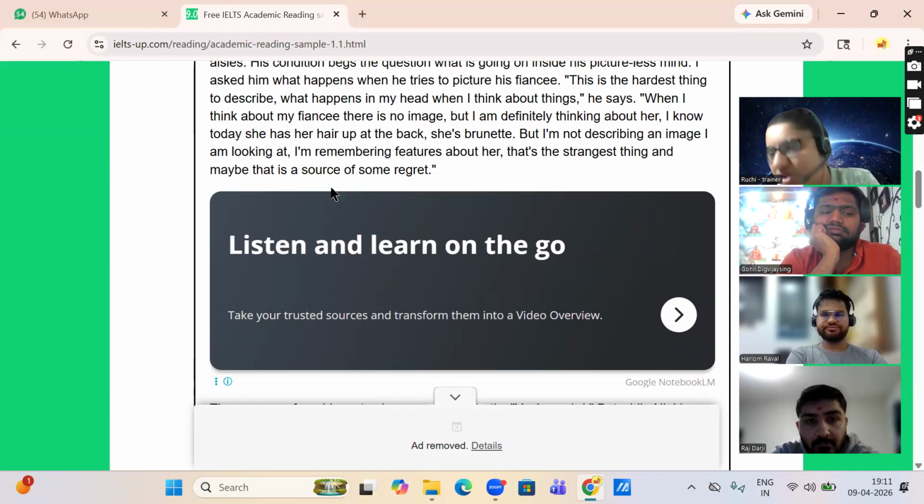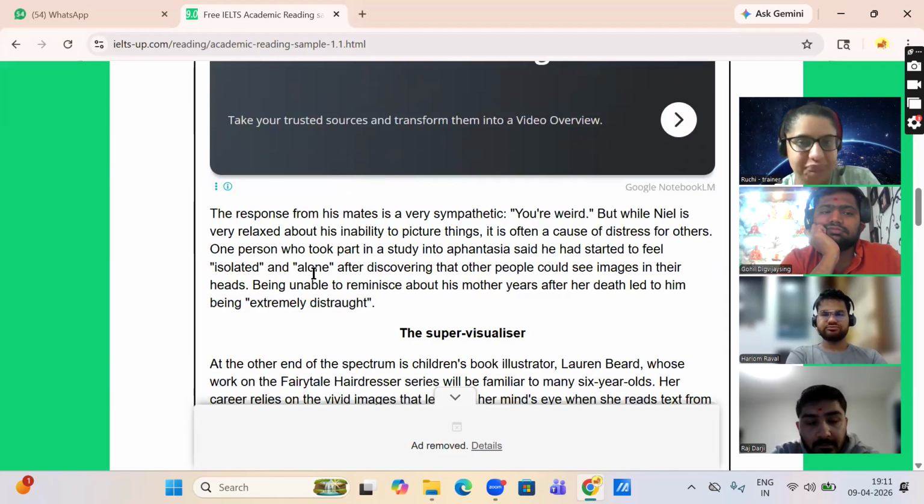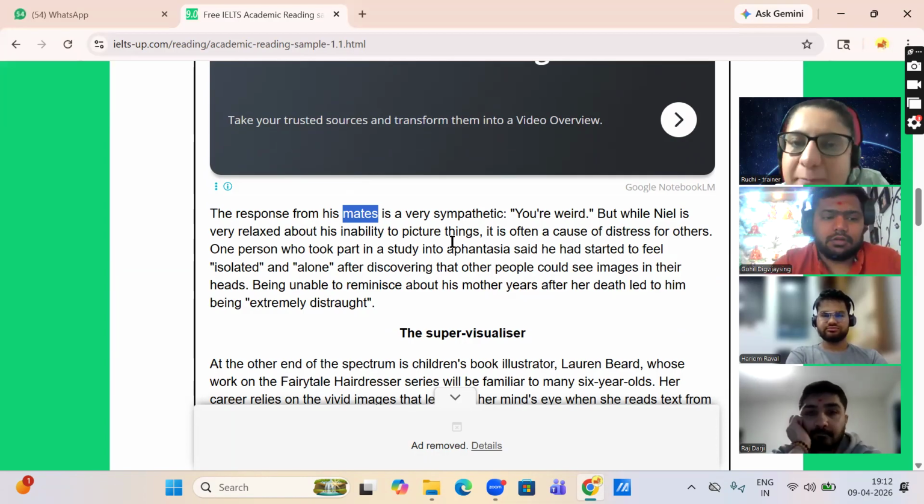Regret is pashtao, right? Okay. The response from his mates, matlab aapke friends, right? The response from his mates is very sympathetic.